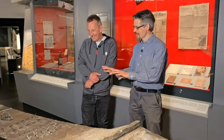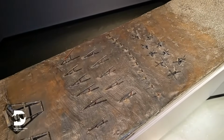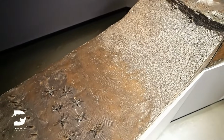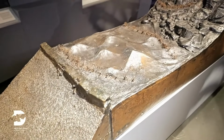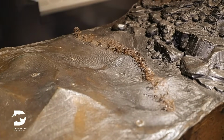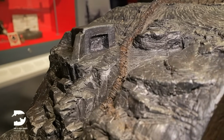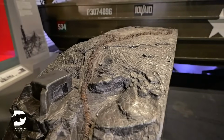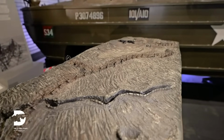So this model is not meant to represent a specific beach, although it's more like Omaha Beach because you've got the bluffs here. It's really just to show different aspects of the beach defences, the obstacles that the Germans had put on the beaches. And then further inland, you had things like wire, minefields, bunkers sited to fire along the beach, not out to sea, so they were hard for the naval warships to shell. And then gun positions further inland as well. It's just to give people a bit of a sense of it. It really works well. It does give you a sense of what the troops had to go through from landing.